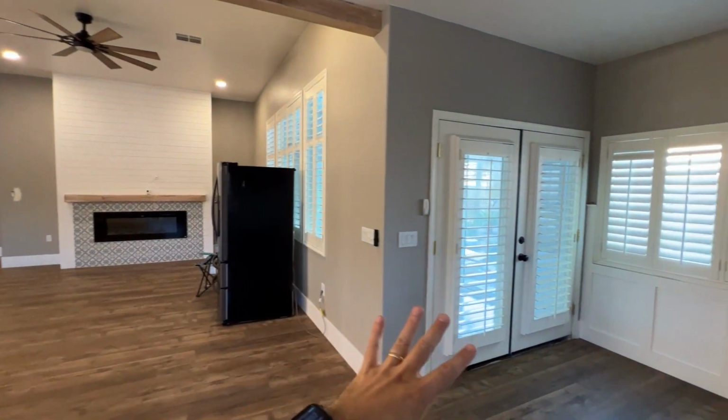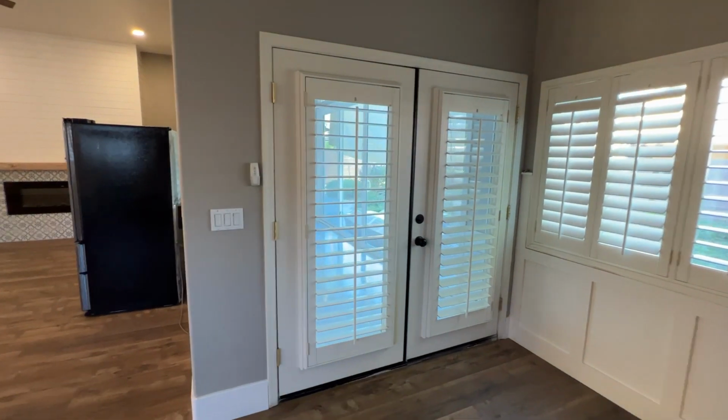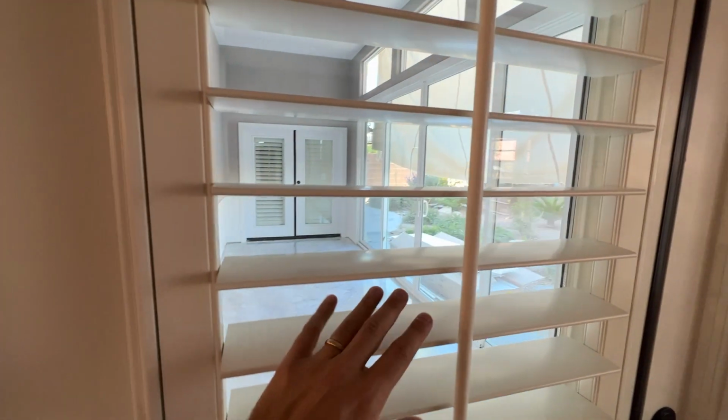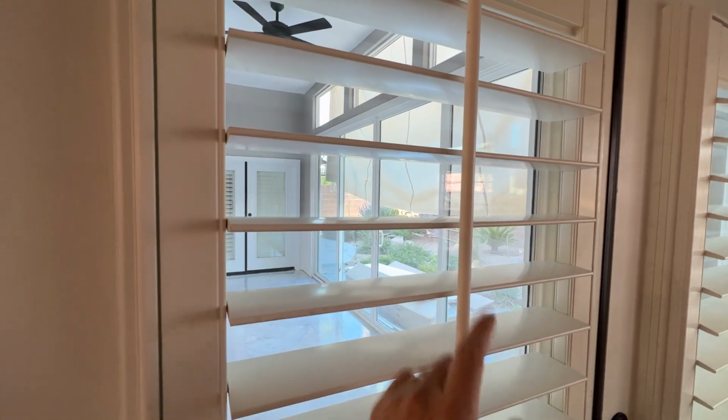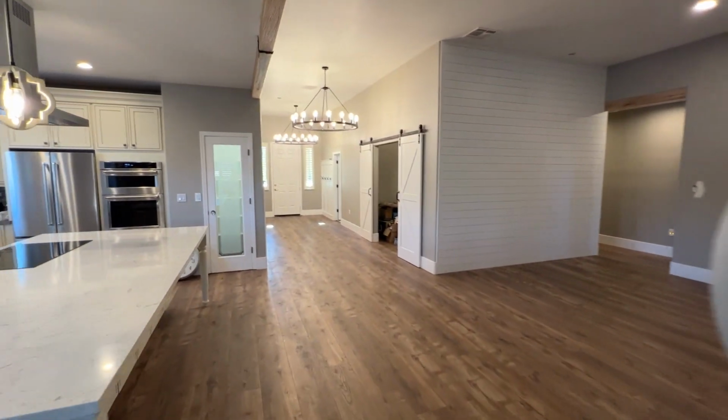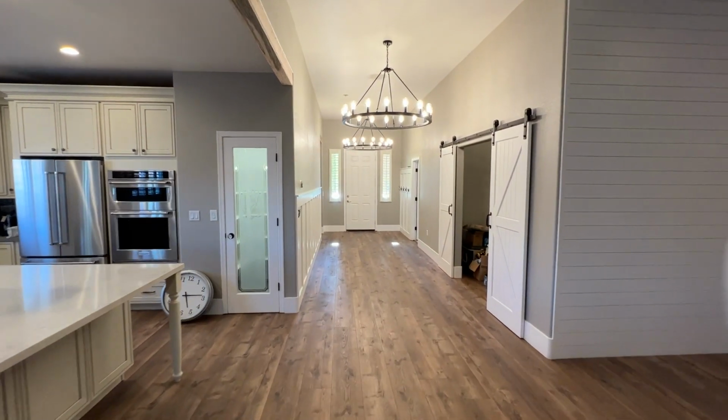This is our patio room, which we'll visit in a second. Pretty much what we did is, it used to be a covered patio, and we added pretty much this wall with this huge slider. And we'll go through that in a second. Anyway, let's start from the entrance, and let's go over there. Let's see the first two bedrooms over to the left.